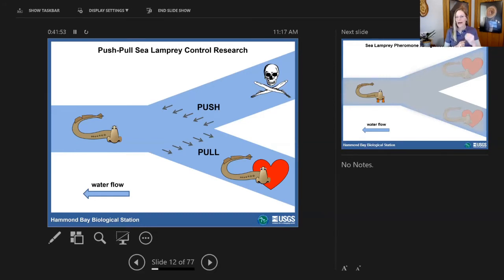And so by applying repellent pheromones as well as attractant pheromones in combination, we can essentially herd sea lampreys around in streams, pushing them into an area of the stream where we can either trap those adults readily, or perhaps it's an area of the stream where the habitat is poor and their larvae are unlikely to survive, or maybe it's an area that's just simply very easy to treat with lampricides. Either way, by applying the repellent and attractant pheromones in combination, we could help the efficiency with which our control program is conducted.